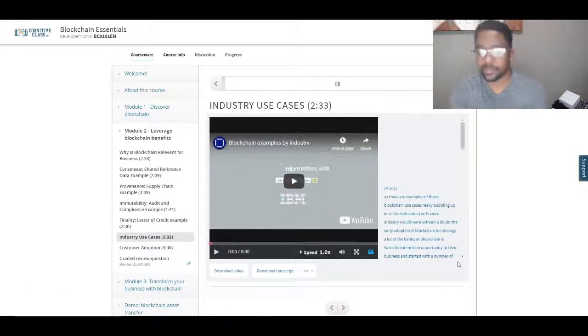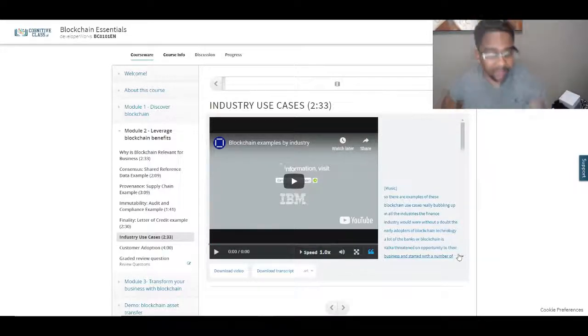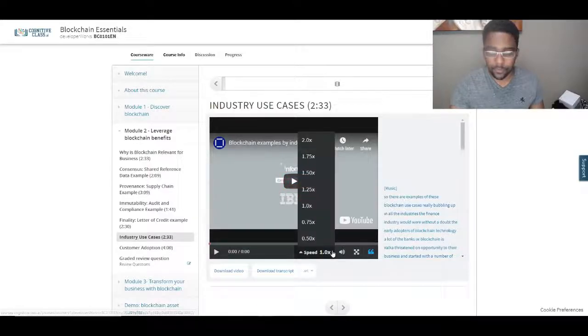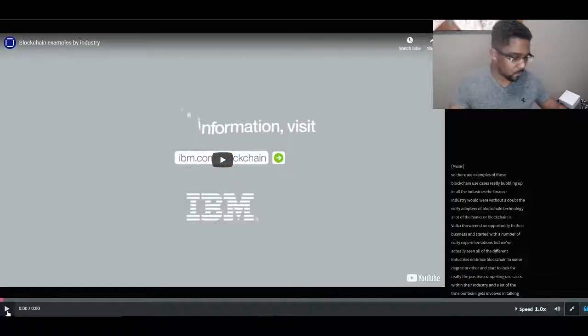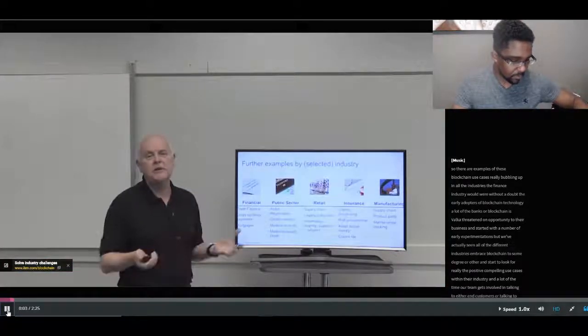So definitely what I see from this so far is that all these companies out here that implement blockchain definitely increase the value of their stock. We already know Alibaba use them. If you Google IBM and Maersk, a huge manufacturing company, they deal with large shipments, you can see that IBM and them have partnered and they're using Stellar. So there are examples of these blockchain use cases really bubbling up in all the industries.